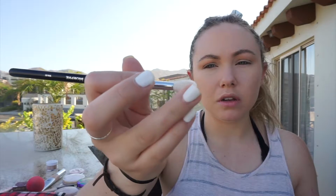Okay, that was my Real Techniques brush. I got it in a limited edition thing. And this is the Morphe M441. I have two of these, but I swear this one is different than my other one. It's more dome shaped. The other one is way more frayed because I've had it, but it's also more feathered.